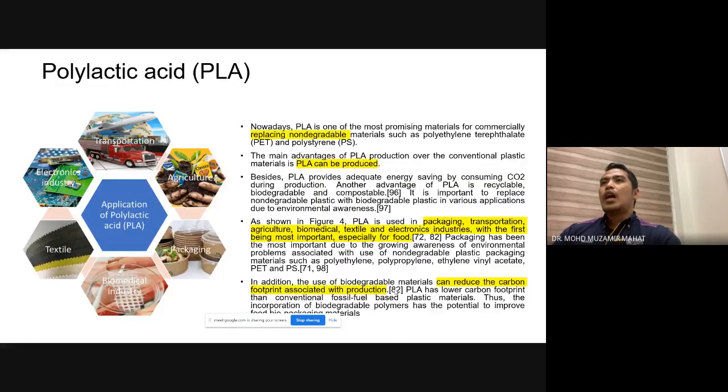Okay. So I'm going to talk about polylactic acid. The application of polylactic acid is quite wide. It includes transportation, agriculture, the electronic industry, textile, the biomedical industry, and also packaging. Packaging is, of course, being used. I mean, like any type of biodegradable plastic, definitely they are being aimed for packaging.